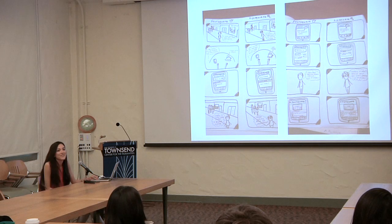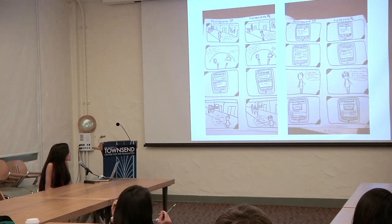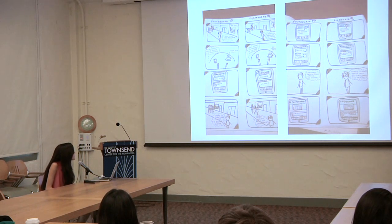So here's some mock-ups. This was the first step in the design process. I pretty much drew some really fast little cartoons of a user experience and how, in the same way that you would play Foursquare, you would also play Hip Square. But there were little modifications, such as instead of checking in, you would discover a place.